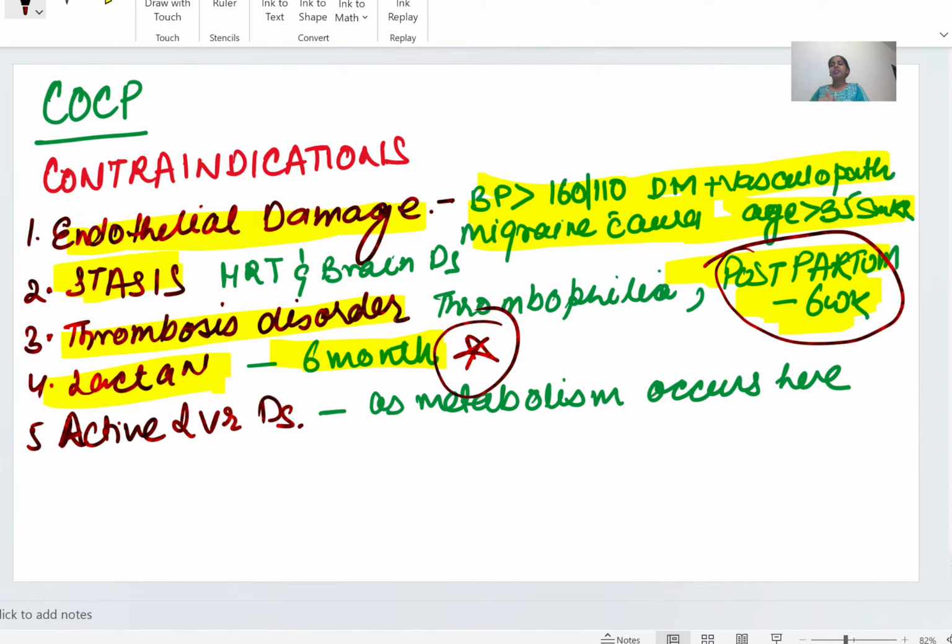Active liver diseases, because estrogen and progesterone are metabolized in the liver, and if there is active liver disease, they will not get metabolized, so you are not going to give it to a patient of active liver disease. I think I have shortened your list, hopefully. Once again, the contraindications of combined oral contraceptive pills, only 5 points you have to remember. The first 3 points are the Virchow triad. Virchow says if endothelial damage, stasis and thrombosis disorder are there, then there will be increased coagulation tendencies. Coagulation will occur, and you know that estrogen increases the coagulation. So you are not going to give the combined oral contraceptive pill in these 3 conditions.